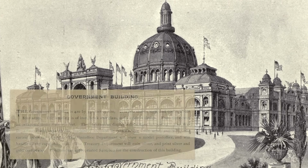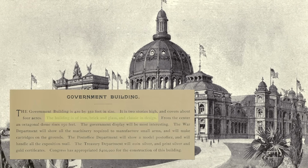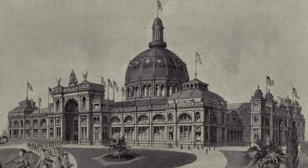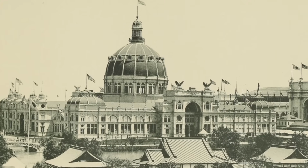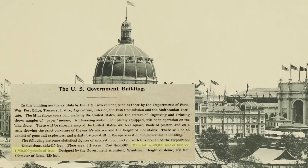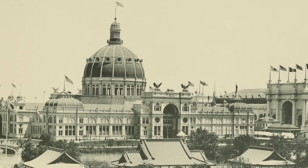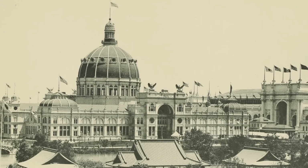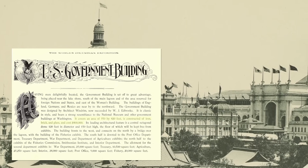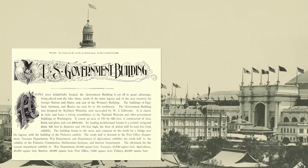It reads as follows. The building is of iron, brick, and glass, and classic in design. Next is a description from the authentic portfolio of the World's Columbian Exposition. It relays this description for materials: 4 million feet of lumber and 1.8 million pounds of iron. Additionally, we have a note from Martin's World Fair album, and it mentions that the government building covers an area of 350 by 420 feet, is constructed of iron, brick, and glass, and cost $400,000.